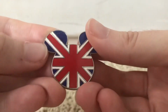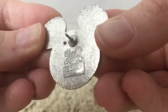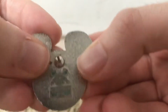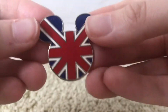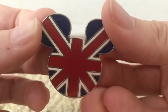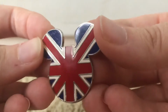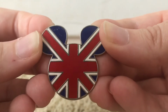I actually traded for this one on a board in one of the parks, so it is entirely possible that it is fake. Probably is, because it only has one little nub on the back, but I still like it anyway. And I think fake pins are alright as long as you're not going to trade them. So if I see a pin that I like in the park, I don't really care if it's fake or not because it's going to go on my board. So again, Union Jack Mickey, probably fake, but I don't care because I think it's cool.